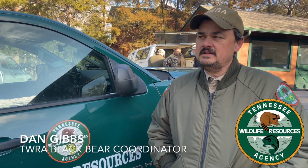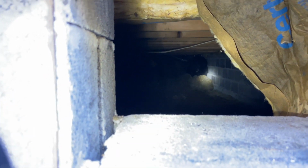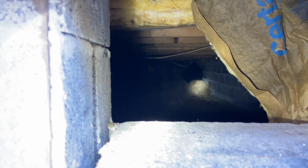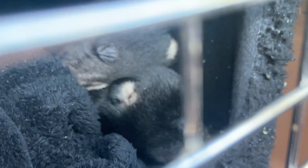So we had an incident here earlier in the week where there was a gas leak, propane underneath the house, and repairmen went there to fix it, and they discovered there was a bear underneath. And so the bear obviously was politely pushed out from underneath the house so they could make the repairs. And then it was discovered shortly thereafter that it actually was a female who had 3 cubs. So the cubs were gathered up and taken to ABR.